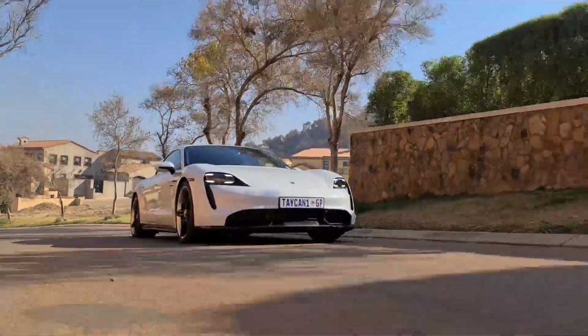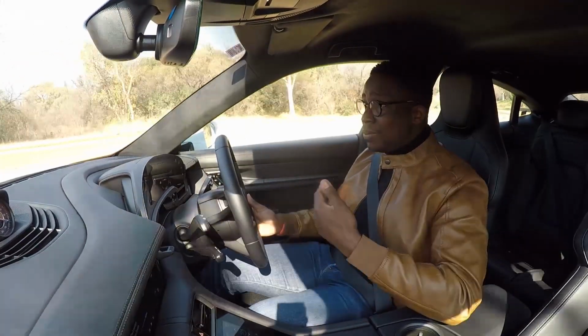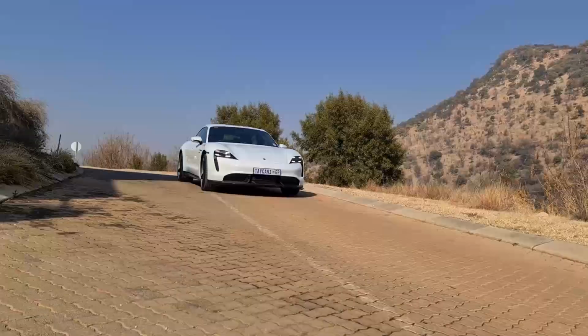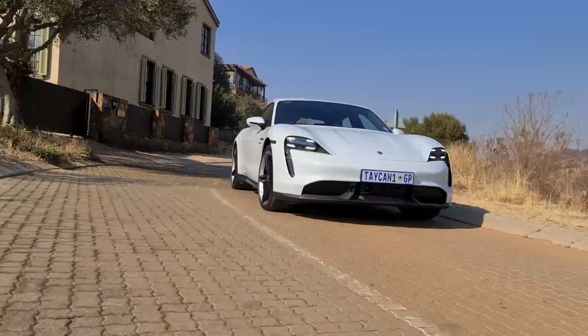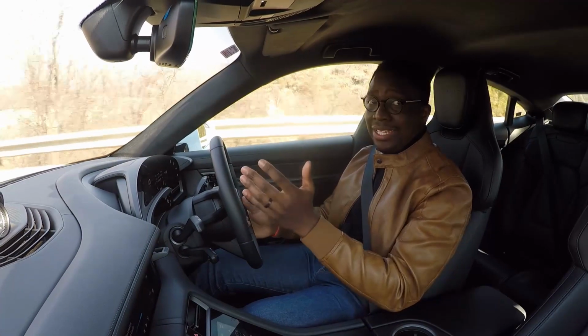What Porsche has done is that they're actually using the electric motors to brake the vehicle. So 90% of your day-to-day braking is actually not using the brake pads themselves, but rather the electric engines. So Porsche estimates that it would take around about 6 years before you need to change your brake pads in this car, which again is crazy.